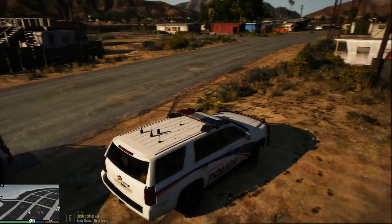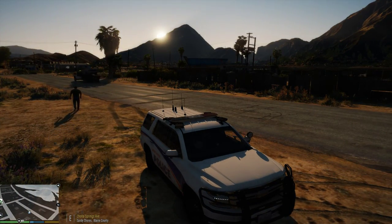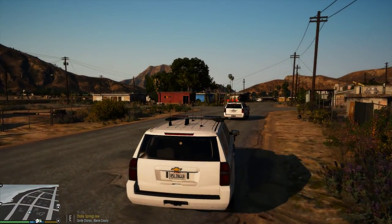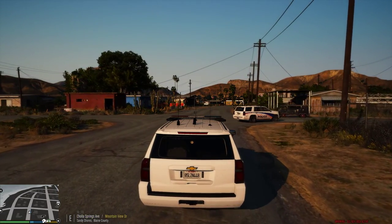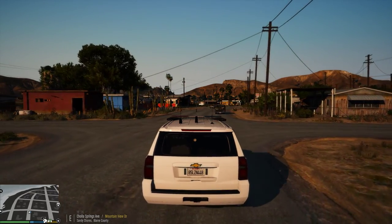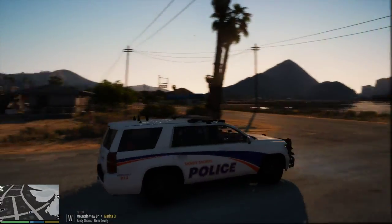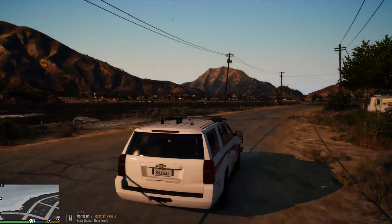Green 2, we are on our way. So he's going to get out of here, and we are too. Get back on patrol and see what else we can get into here, up here in Sandy Shores tonight. I like this Tahoe.